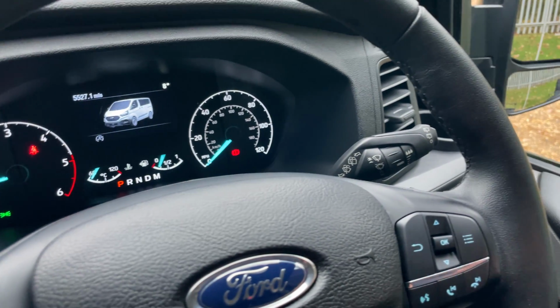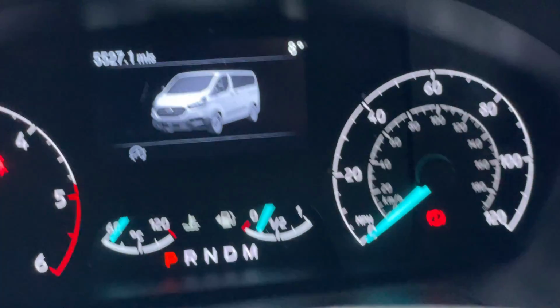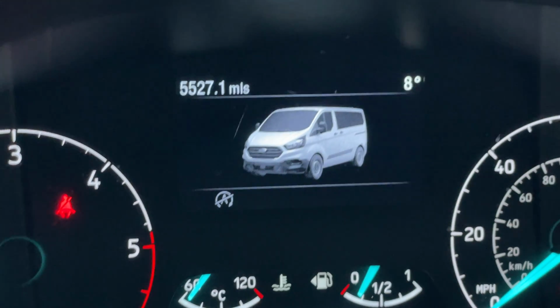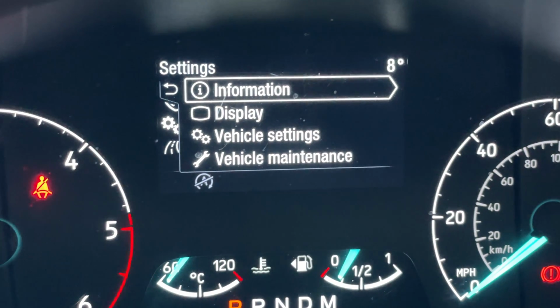On the right hand side of the steering wheel we have a return, up and down, OK, and a menu button, and I'm going to be using those to control the digital screen in front of us. So I said I'll get the exact mileage, and the exact mileage is 5,527.1. So clicking on the menu button will expand this screen.